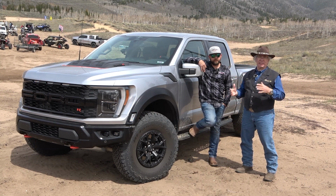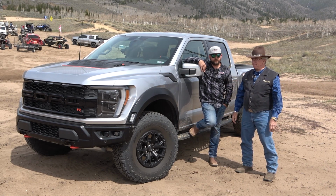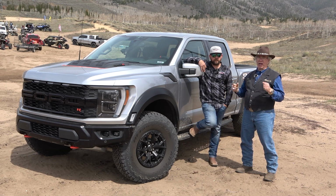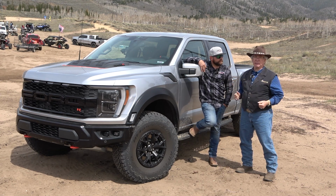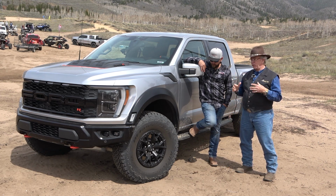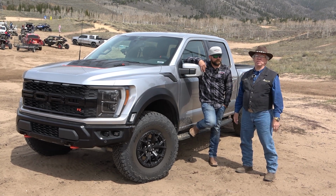We raced ATVs and side-by-sides. We were all over this sand dune. It's fantastic up here by Walden, and we'll show you all those cool videos. Might be a two-part thing because there's a lot of stuff that we did inside and outside, and we tested this out. We didn't air the tires down because we didn't have an air compressor, so we didn't want to get stranded. And it did great. It was unbelievable. It was so much fun.